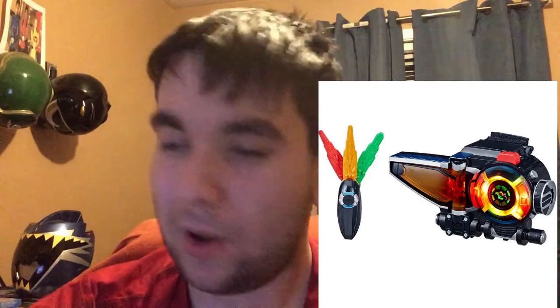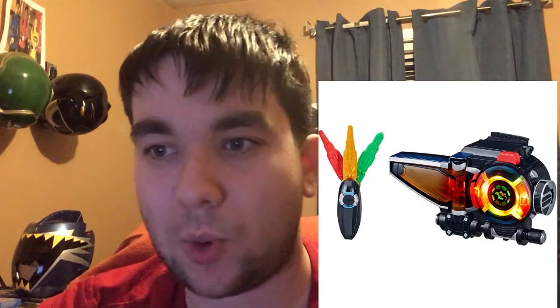Now we get into what I keep talking about the keys about. And basically it plays into the Beast X Morpher. Now this Morpher, as you see here, is exactly like the Go Busters one, except for what we've seen, it has some more lights and sounds to it. I'm not too sure about that. But the reason the keys are in each one of these is because these keys can play certain sounds, like they did in Power Rangers Super Mega Force, where they had the legendary keys and they put them in the Morpher and it made a certain sound.